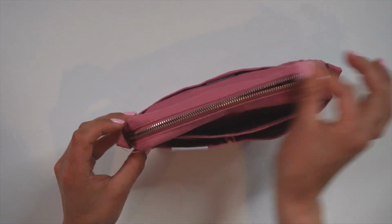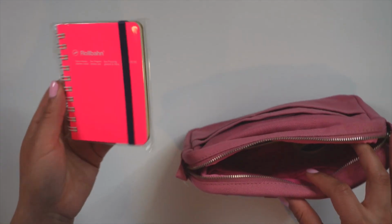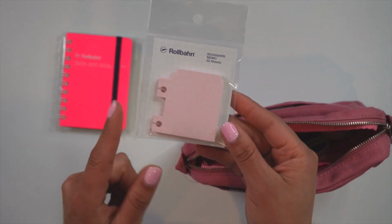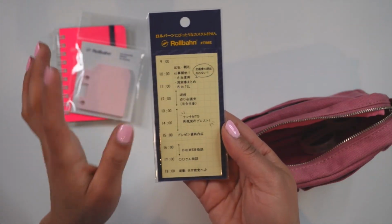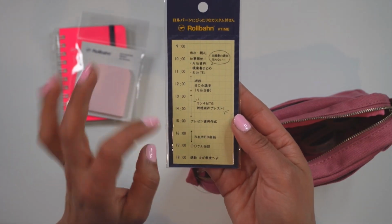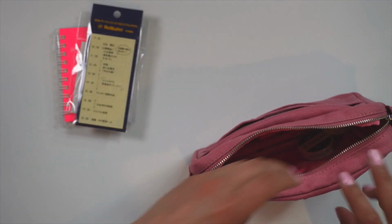Let's see if I have anything else in here. I bought a hot pink Rollbahn tiny little notebook. I have these pink dividers that you can actually clip onto the notebook. These are gridded sticky notes that you can use for different things, including setting out an hourly agenda within the Rollbahn or in any of your notebooks, really.